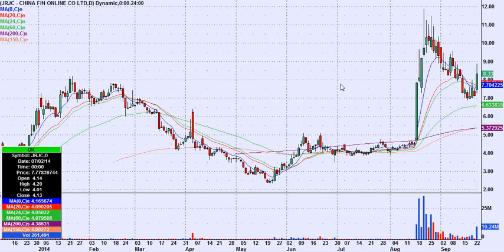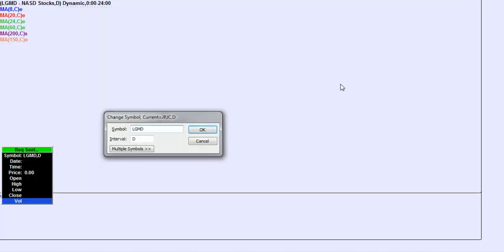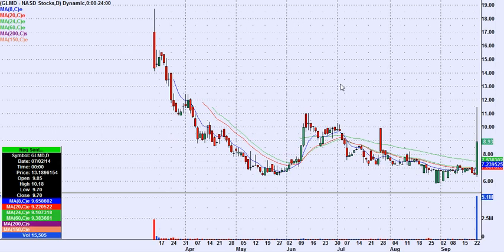JRJC, that's also in my notes. Nice pop today. Keep that one on watch. GLMD, I'm trying to type that right this time, got this unusual volume spike today, so you want to watch that one. It's a thinner stock, so these are kind of in my notes but won't necessarily be on the watch list because they're a little too thin.